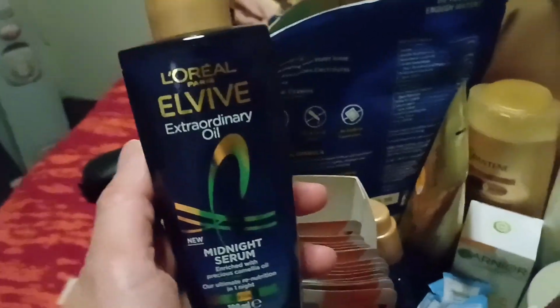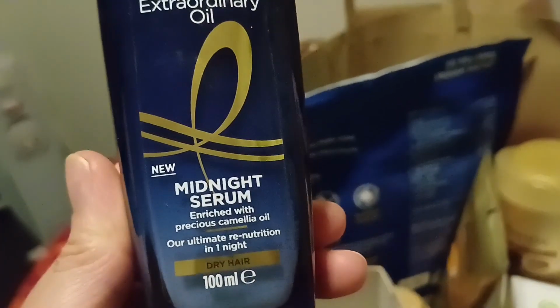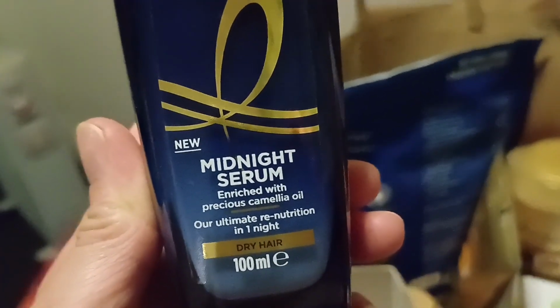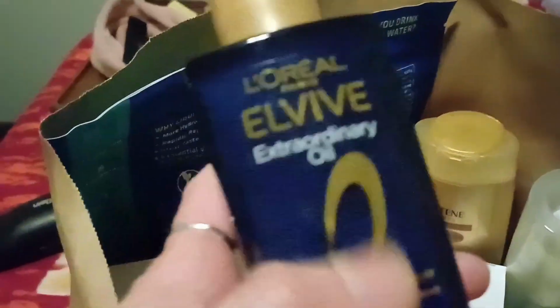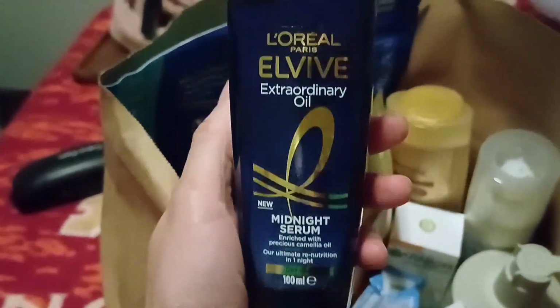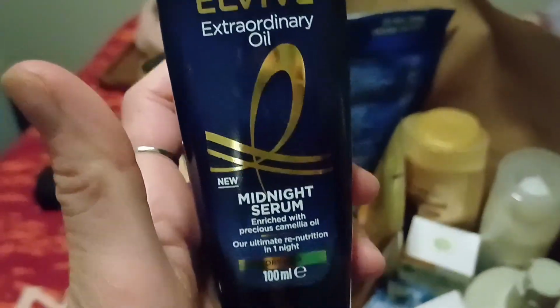And next is, it's still about hair. It's called L'Oreal Elvive Extraordinary Oil Midnight Serum for dry hair. Oh, this is good for my hair. Although my hair is not drying out, but it's a serum. Everything good about serum. Yes, and I think I have 3 of this. 1, 2, 3. This is a long way to go. This will take me forever to use.